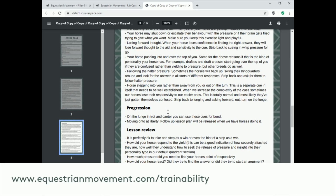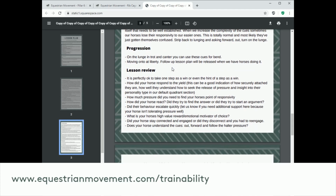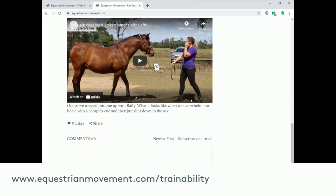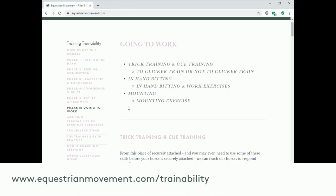And then if you are getting into it, we've got some common mistakes that you will have come up as you're working on it, and then you can review the lesson and know where to strip back to. We've got the video of it in action, so each month we get a mini training per week as well of either the lesson plan in practice or a training scenario that we've got with a new horse in practice where we're dealing with behavioral issues. And we do the mini trainings on that, so you have that additional.